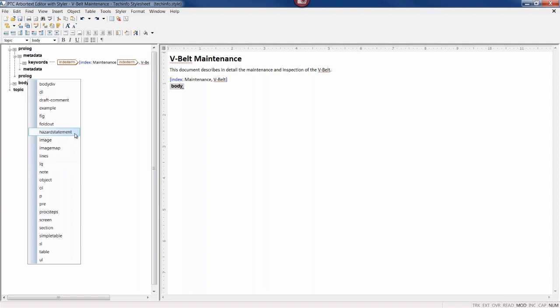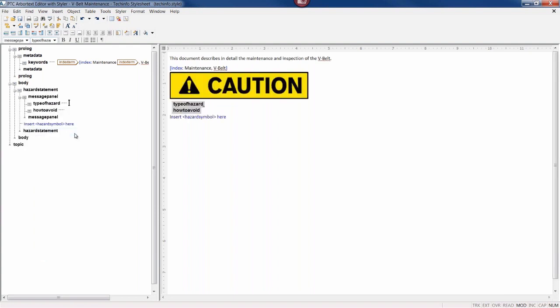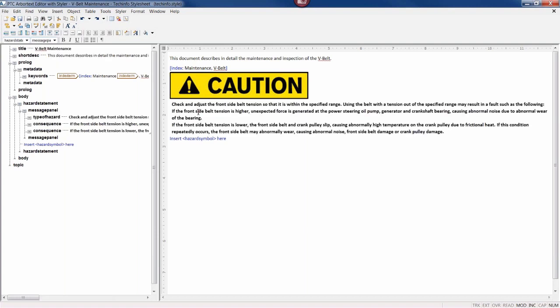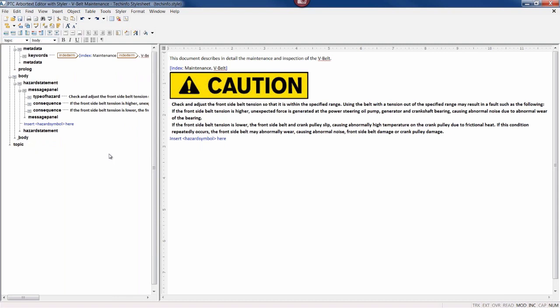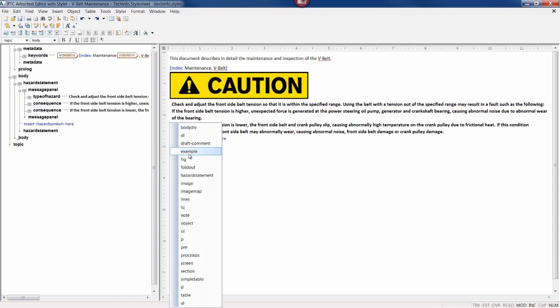So something that we might want to be putting in here that we're using in a lot of our different documents is this hazard statement. And some of the tags actually come with some lower level tags. So the type of the hazard, how to avoid. This allows me to, again, have a little more of a structure behind this. So the entire authoring team can follow this structure and author in the exact same manner. So first they're going to say the type of tag and then a list of the consequences that follow. And every single author is going to be held to that.